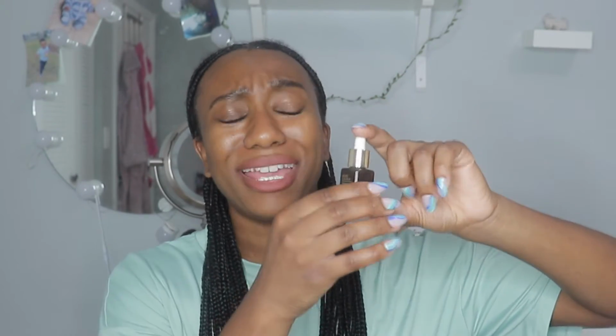I do put a moisturizer on top of this, so I don't just use it by itself and then go to sleep. I put this on and then seal it with a moisturizer. If you haven't tried it, you can always buy the little mini one. I bought this for, I think, $18 from Sephora. It's very tiny for $18, but the big bottle I think is like $60 or $80-something.